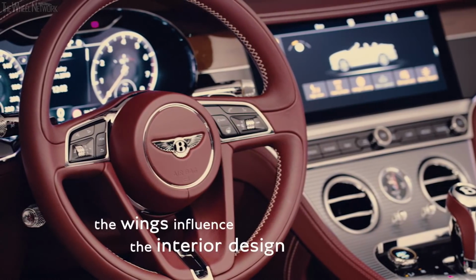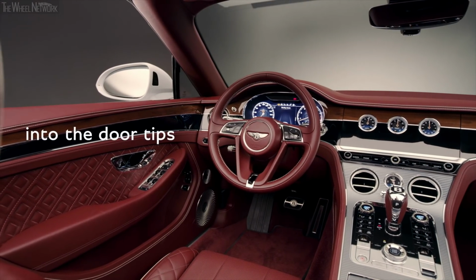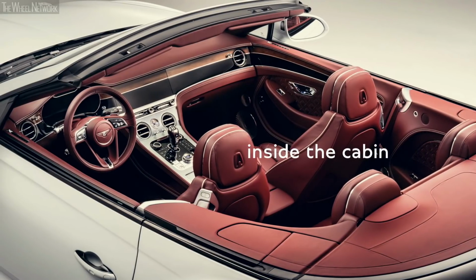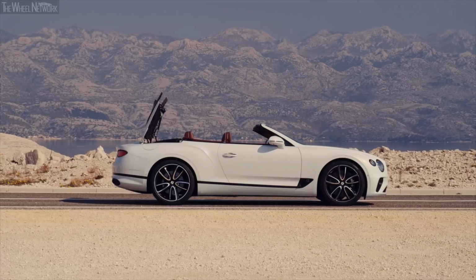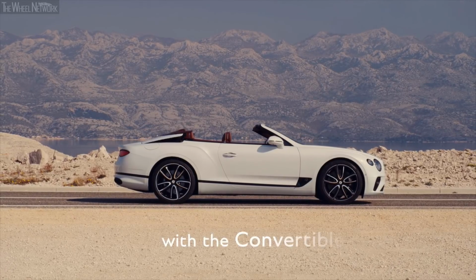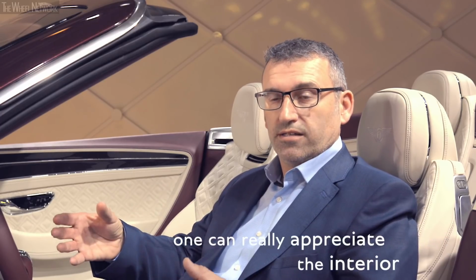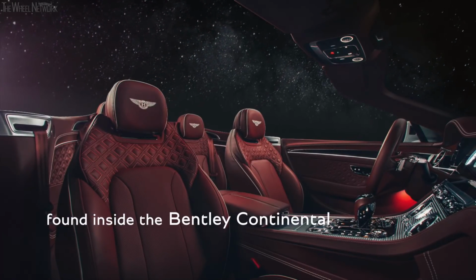Our interiors draw influence from our founder's badge, the wing beam that you see in front of the steering wheel. The wings of the badge influence the wings inside the car, and these flow from the centre console, around the fascia, and into the door tips to create a really strong feeling of spaciousness inside the cabin. The main event, opening the hood, is signified with the dominant chrome and piano black switch on the centre console. With the convertible roof down, one can really appreciate this wing theme on the interior and highlight really the craftsmanship that you find inside a Bentley Continental.